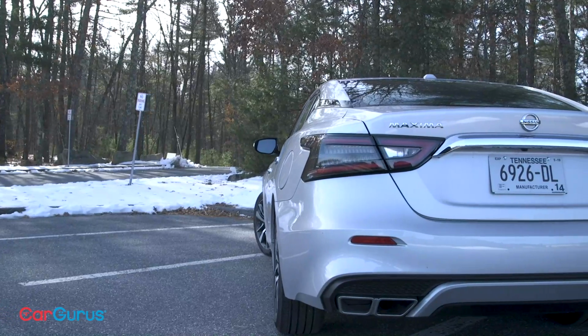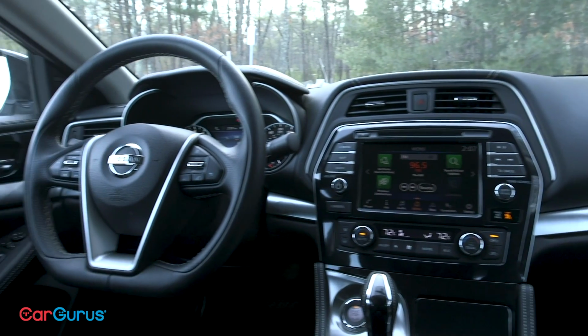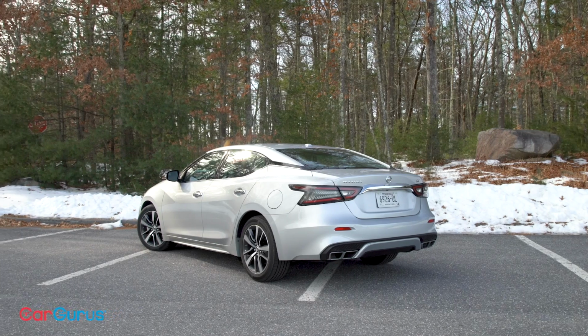Now in its 8th generation, the Maxima is what industry people call near luxury. The badge suggests a bargain price, but the style, performance, and the actual price are a few cuts above more generic Nissans like the Altima and Rogue.